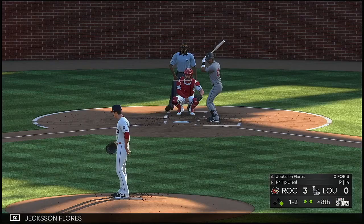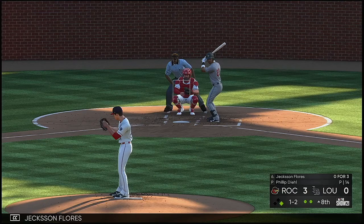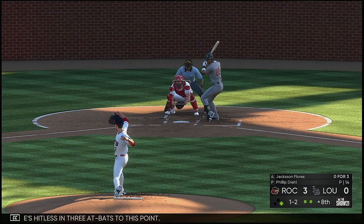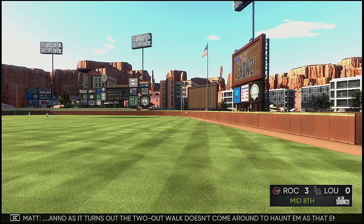Next up is Jackson Flores. He's hitless in three at-bats to this point. To short. Right to him. And the two-out walk doesn't come around to haunt him as that ends the inning.